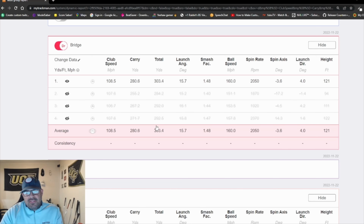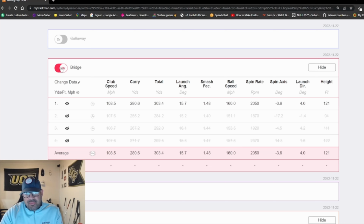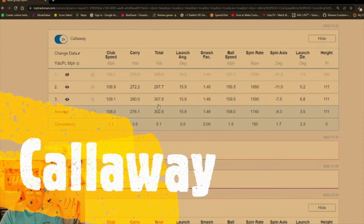Again, when I was hitting these, remember, 80 or 90 drives, and I'll let you know what balls I was hitting when I started getting a little tired. But I took the big ball from each one and made sure it aligned, and it does. So Bridgestone, absolutely, it's a purchase from me. We go to Callaway. Same exact thing.